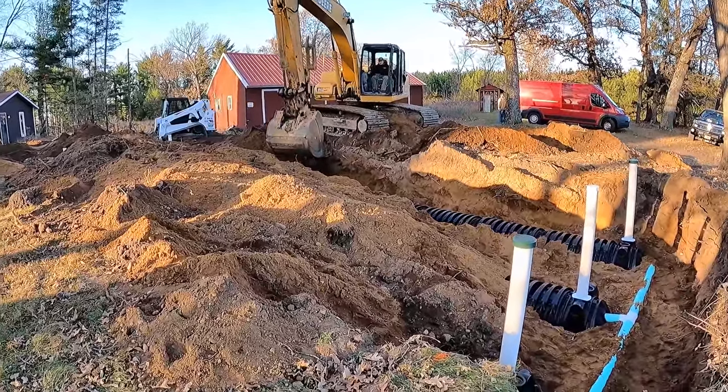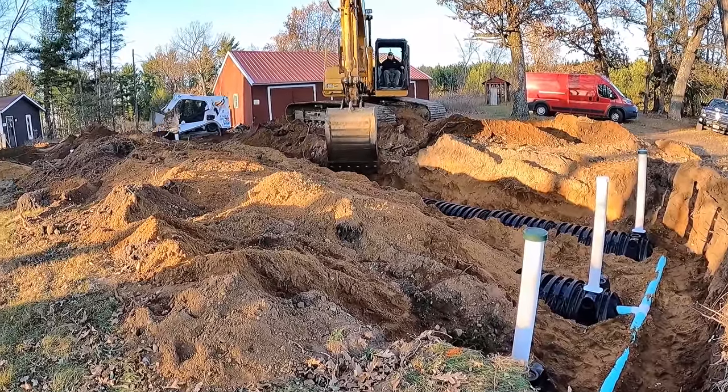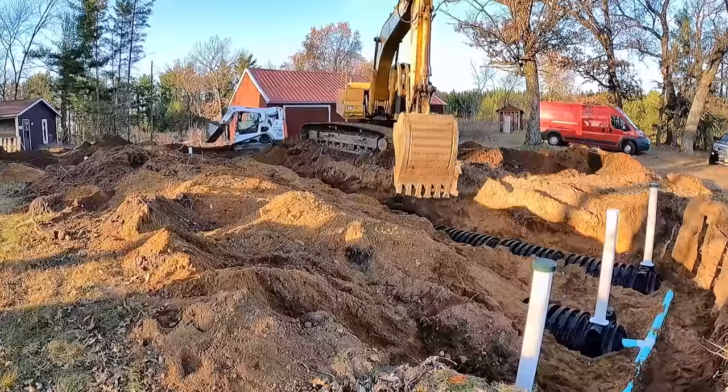This was done in one day, so we showed up here. There was nothing here. So this whole entire hole dug, put in, all in one day.